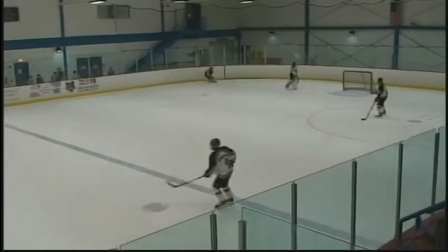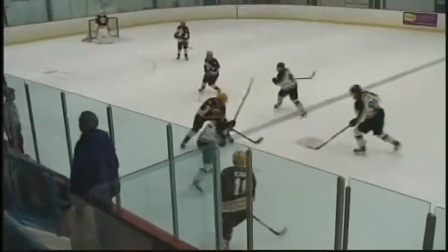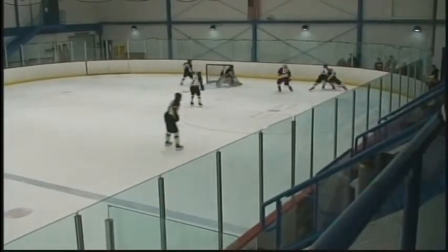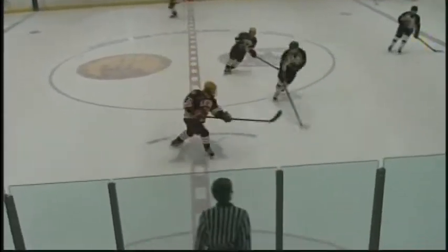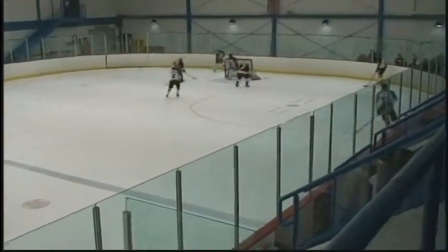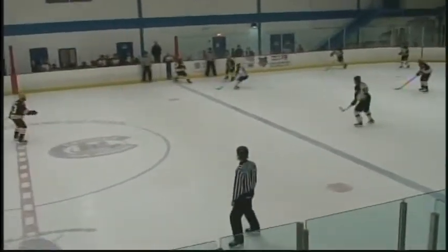And back. On the near side boards. Flipped ahead. Try again. Nothing doing. Put deep. Over on that far side. And the Spartans get it out to center ice. Ramblers pick it up. Put it right back in the zone. They had to tag up, so they lost some of that dump and chase aspect to it.